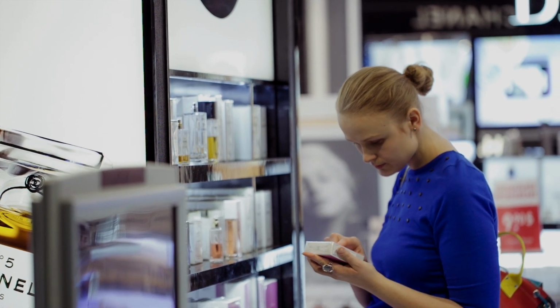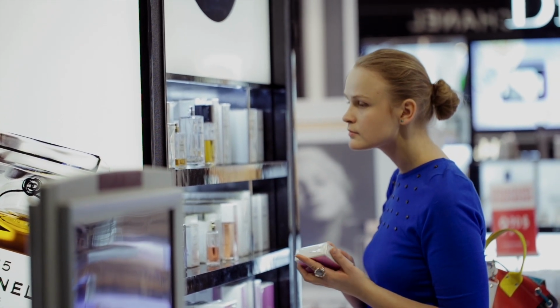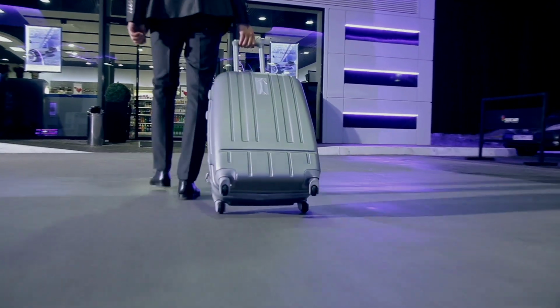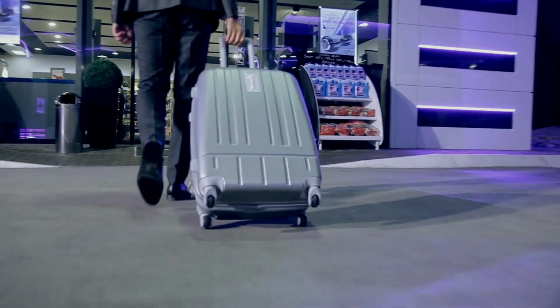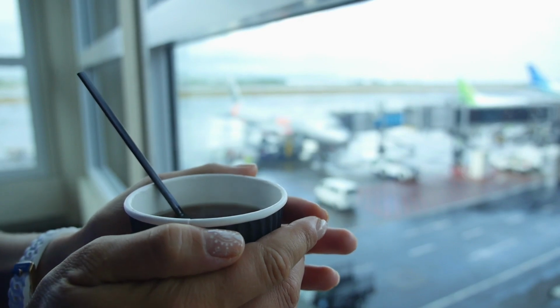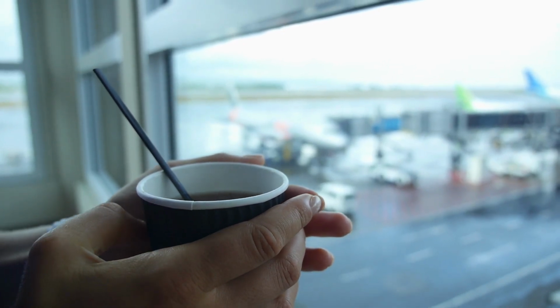Now, you can go shopping in the duty-free shops. Remember to check the electronic sign for your flight. Sometimes your flight can be delayed. This means you will have to wait longer before you can board the plane.